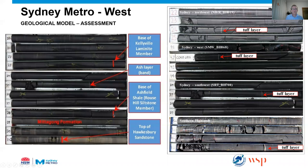The base of the Ashfield Shale is defined by the Rouse Hill member, and that's this section here. It's about 6 metres in depth, about a metre down and 3 metres above, you've got the tuff layer here. Immediately above the Ashfield Shale, you've got the Kellyville Laminites, which are interbedded siltstones and sandstones. With the boreholes across Sydney, Northwest Rail, the geologists during that project actually used this to define any offsets for faults.